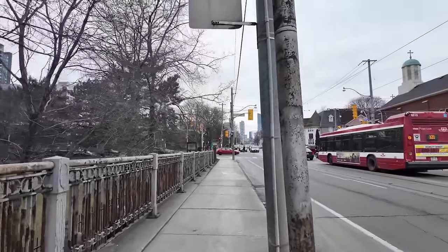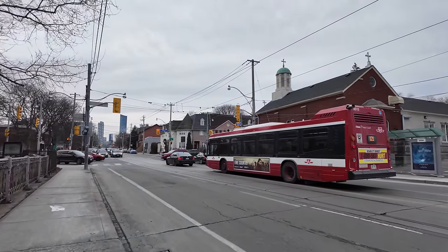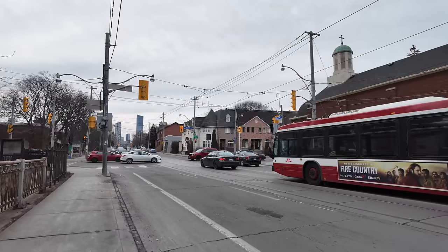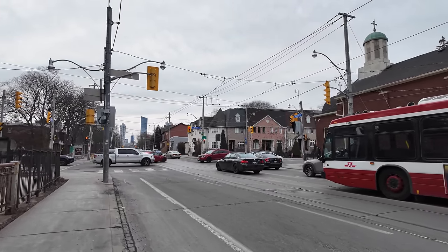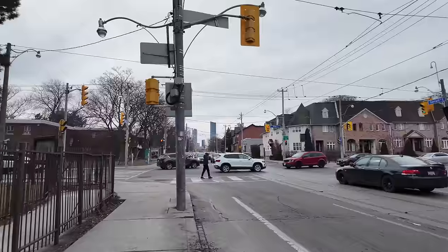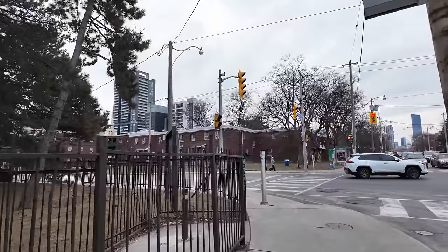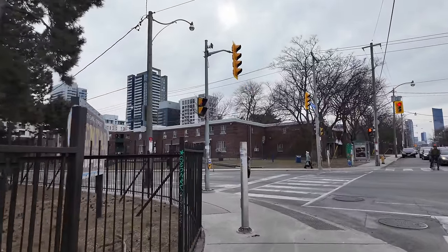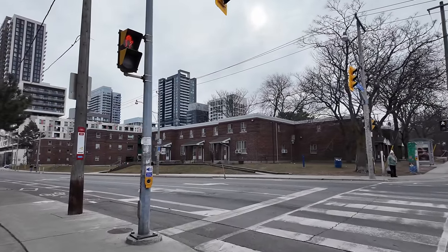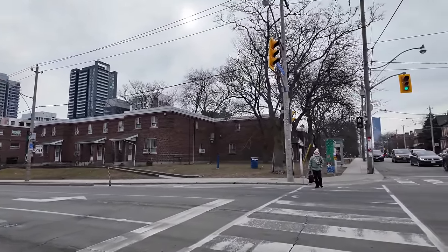So on the north side of Gerrard here, which is to the right, is Cabbage Town, which features North America's largest continuous collection of Victorian style homes. And Cabbage Town used to extend to the south side here, but that was replaced by a large housing project called Regent Park. And these buildings here are the last stragglers of the redevelopment of Regent Park.